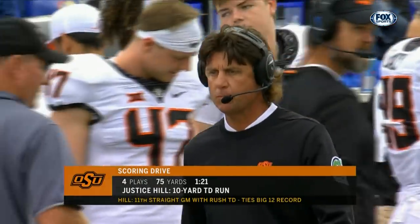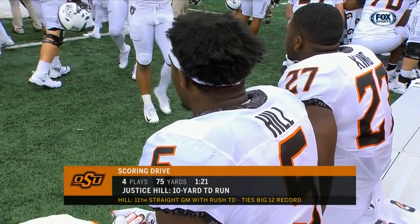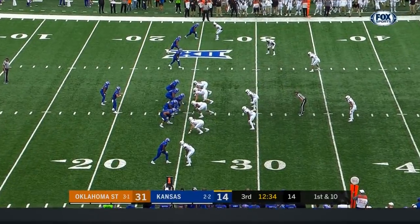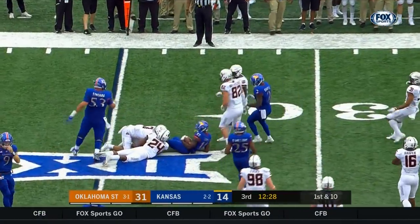I think your point about Tylan Wallace is very good. A lot of guys, you go up and make a catch like that, you don't have the balance to stay right on your feet. Yeah, all you're trying to do is just catch the ball, but he wants to catch and finish. And Justice Hill showing why he's the marquee running back in this conference.